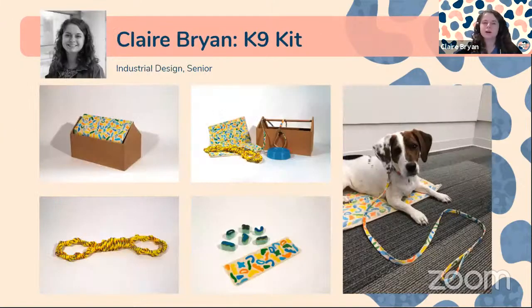So this piece is mine. It is a K9 kit, and we were tasked with the brief of design a kit for a hobby or something that there was an opening in the market for somewhere a kit that needed to be made. And so when you look at getting a dog, a lot of different places sell these things separately, but there's not really a one-stop shop for each piece.